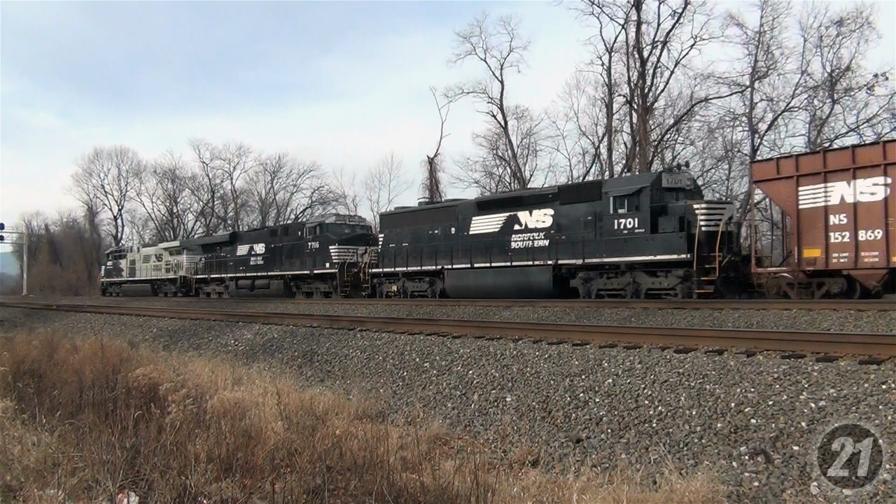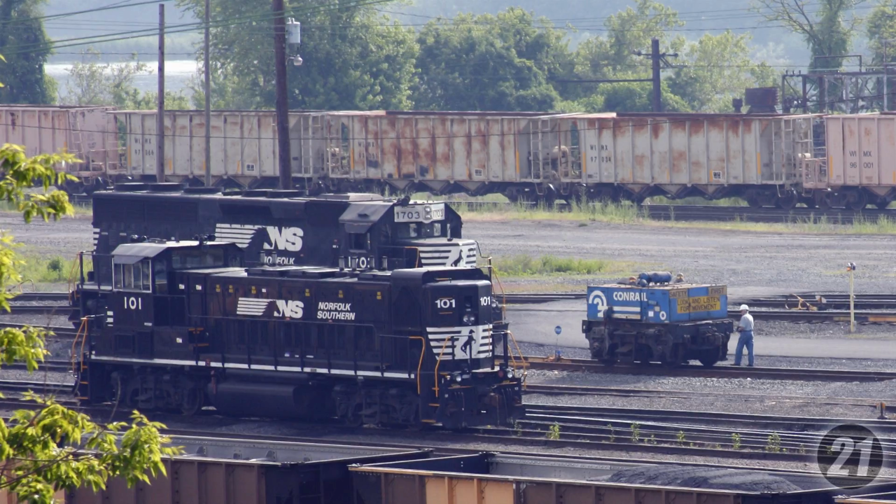I'm going to be doing a short video like that, something akin to what we're doing here, in the days ahead. But without getting too deep into it and giving away too much, there are still some Erie Lackawanna, Penn Central, Lehigh Valley, and Reading locomotives still serving on Norfolk Southern. Obviously not in their paint, but they are on Norfolk Southern. In fact, one of them's in this video.